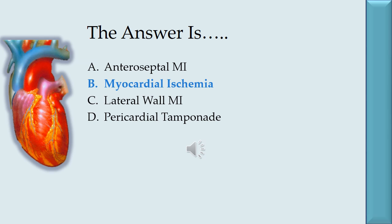So if you look at this question, they talk about ST segment depression, and they also talk about substernal chest pain. ST segment depression usually indicates myocardial ischemia. The patient also, like I said, had substernal chest pain, which is another finding that can be seen with ischemia as well as other things. But the ST depression and the chest pain, those two stem clues would clue you into ischemia.